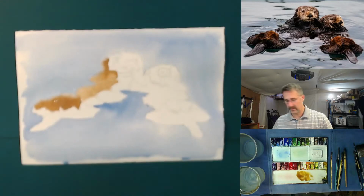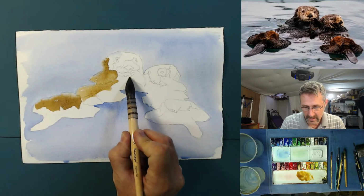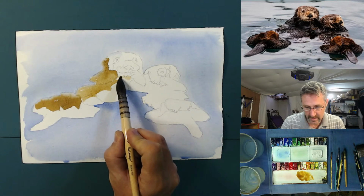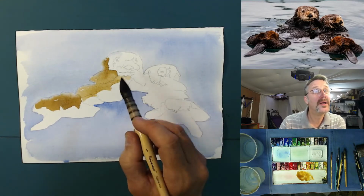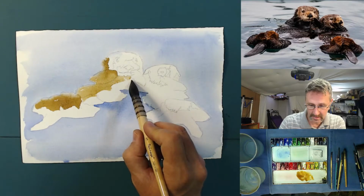All right, light colors here. We can always go over them with darker colors. I want to make sure I got light colors on here. I like how you're using one brush.